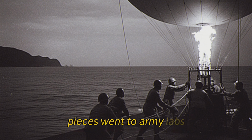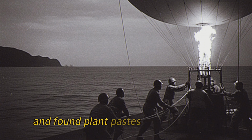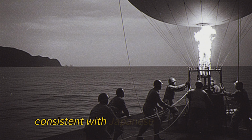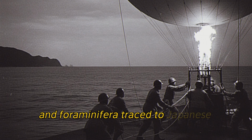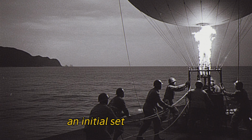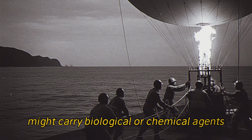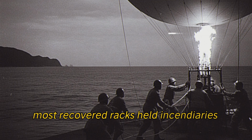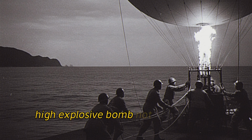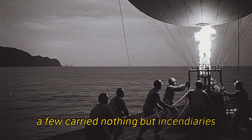Pieces went to Army labs, where analysts compared fibers and glues and found plant pastes and paper types consistent with Japanese manufacture. Sand from ballast bags contained shells and foraminifera traced to Japanese beaches. An initial set of questions, whether the devices might carry biological or chemical agents, was reduced by inspection. Most recovered racks held incendiaries and a small high-explosive bomb, not spray gear or reservoirs. A few carried nothing but incendiaries.